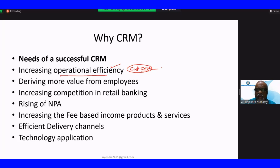So how is it done? Branch banking is costlier. So you should go for not opening new branches, or you can close down branches. Lesser number of branches means less operational cost. So you can use other delivery channels like ATMs or kiosks or e-galleries or internet banking, mobile phone banking. People will be opting for those other channels, which are less costly than branch banking.